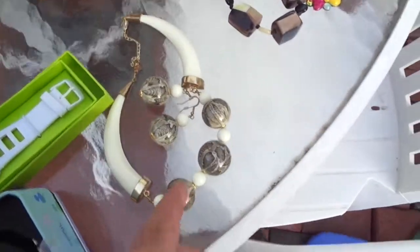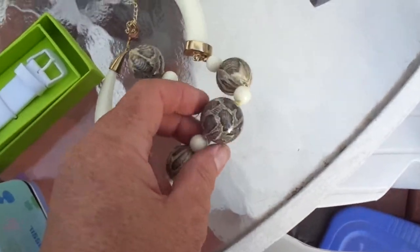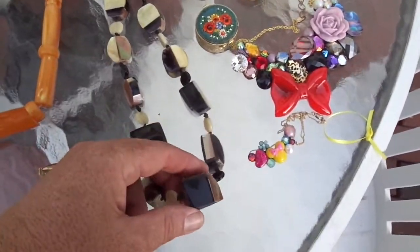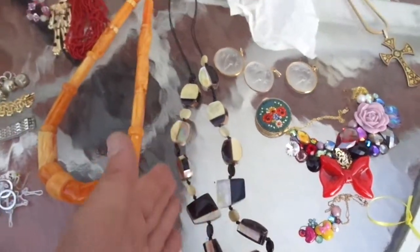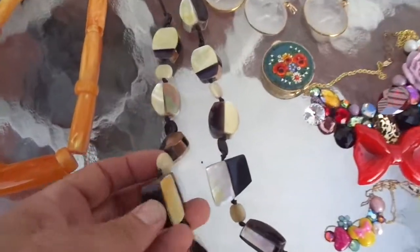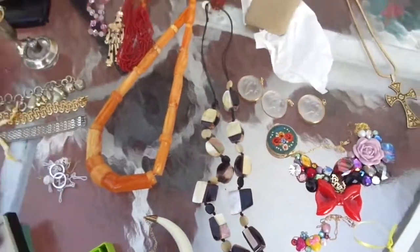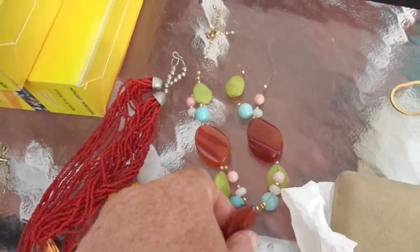Here's a nice set, plastic with kind of a snakeskin ball. Of course, it's not snakeskin, it's plastic, like I just said. This is mother of pearl and probably onyx, kind of put together in a design. You can see the slices on wood, it looks like. It's ethnic jewelry. I don't know who makes it. Don't know what she paid. No, she didn't pay a lot for it. So she will not sell it for a lot.